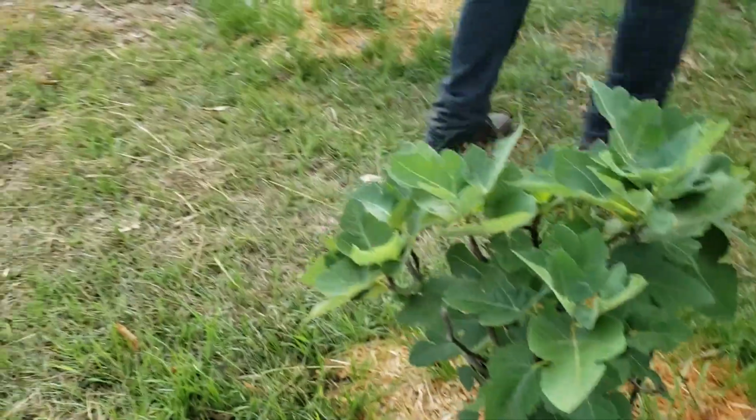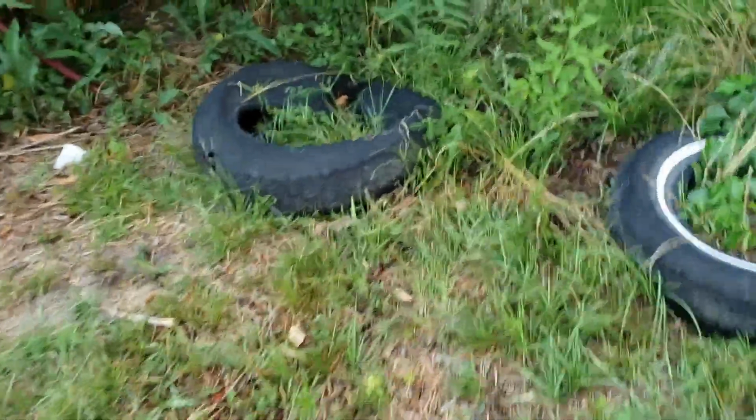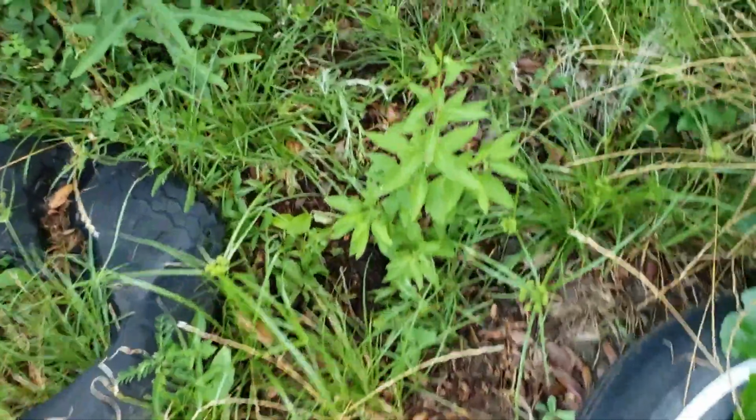And another one of those fruit cocktail trees. I forgot what that is. Goji berry. Goji berry.